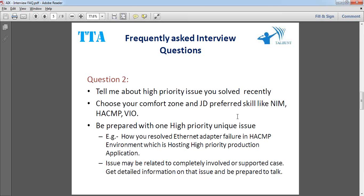You can say that the entire team worked together. A few fixes were done on the database, a few fixes were done on the application, a few done on the Unix side. We replaced the hardware, the Ethernet card, whatever you want to say, but it should be a very prepared one. It should not be something that you state which is totally wrong technically. So expect this question from the interviewer and be ready with it.